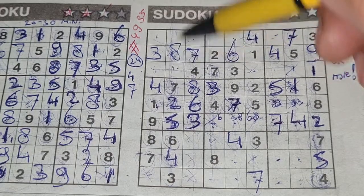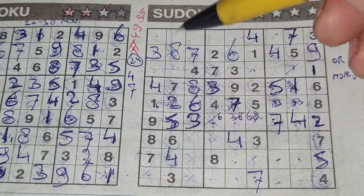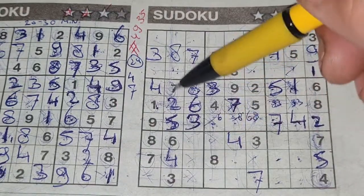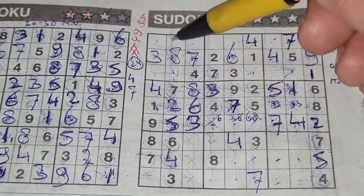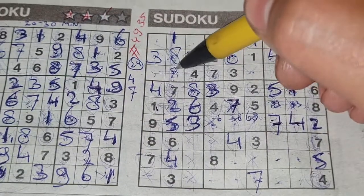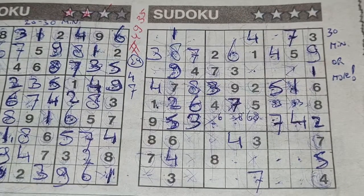2 numbers left in the second column. The 1 is missing, the 2, the 3, the 4, the 5, the 6, the 7, the 8, and the 9 is missing. 1 and a 9, 1 and a 9. We have a 1 in the third row, so no 1 there. 1 should be here, and the 9 goes there.